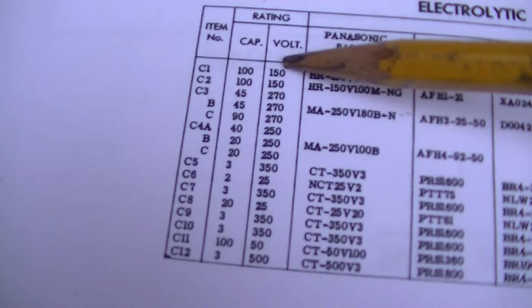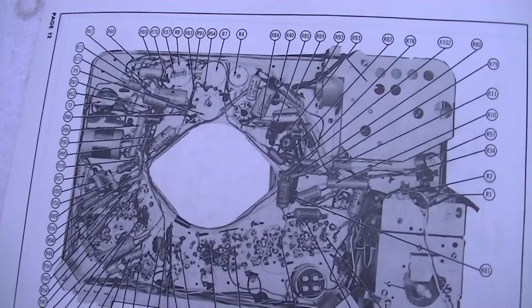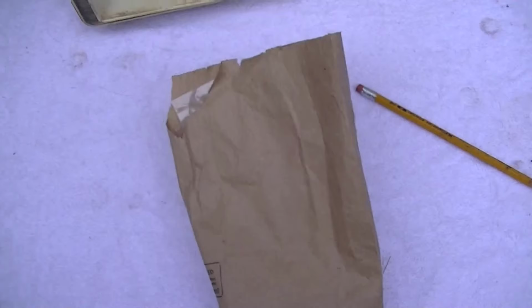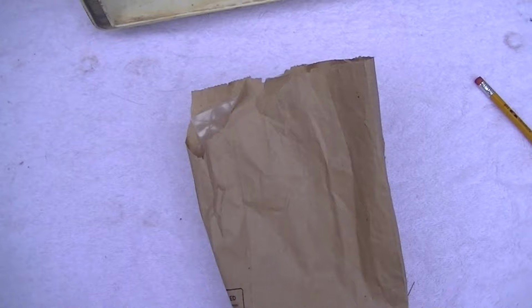This is just a little crappy tabletop black and white. A Zenith would have maybe 4 or 5 electrolytics maximum. You can see here, this is the back of the chassis. And you can see all of these crappy oil capacitors here. Now, using that parts list, I did go to my local guy and pick up the capacitors yesterday. At least all of the ones that I would suspect would short.